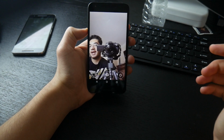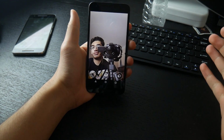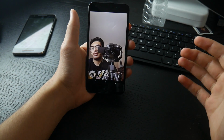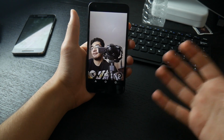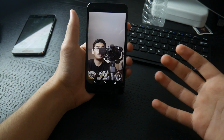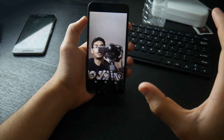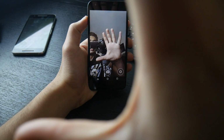Sometimes we don't have enough hands, or sometimes our fingers are way too far away from the phone to actually press the shutter button, or sometimes our phones don't even recognize that the volume down button should press the shutter, or our power button would shutter. So this would be a cool one, especially if you're taking group photos where you can just go ahead and clench your fist and then automatically take a picture.